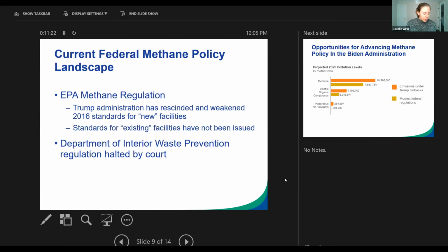I also wanted to note the Department of Interior's 2016 waste prevention rule, which reduced the waste of natural gas and corresponding methane and local air pollution from oil and gas development that occurs on federal and tribal lands. That rule is currently tied up in litigation, but we will be urging the Biden administration to resume a strong defense of these protections, which have important implications for tribal communities in particular, living with federally managed oil and gas development.